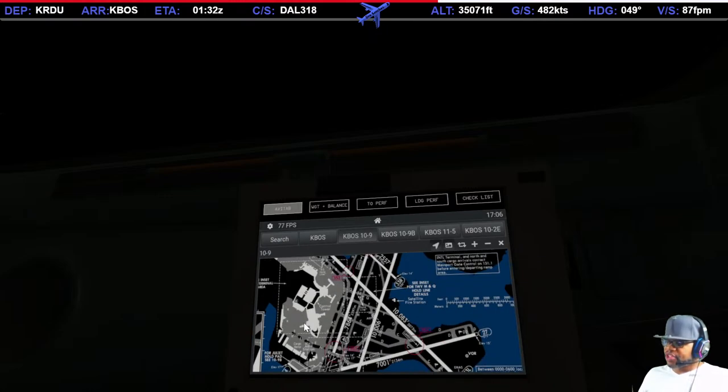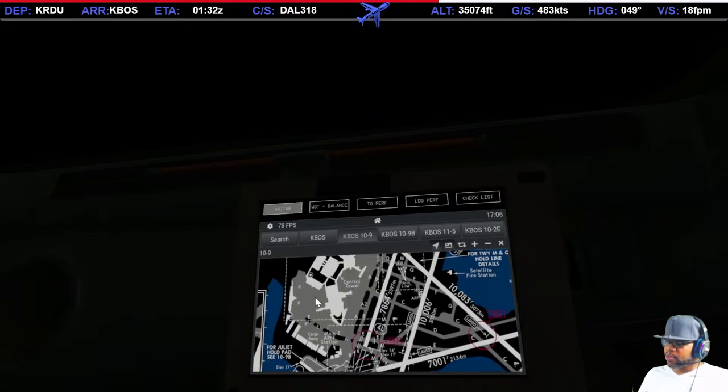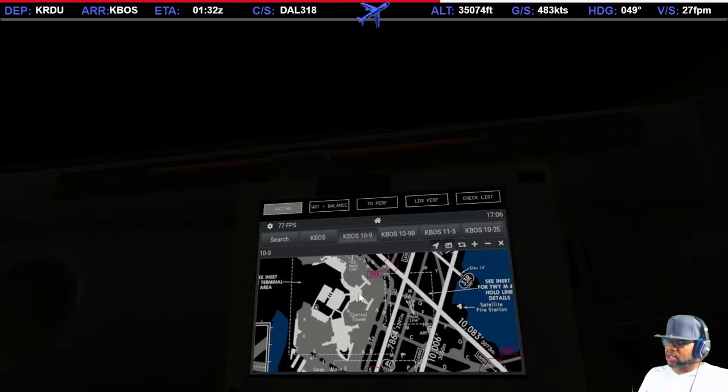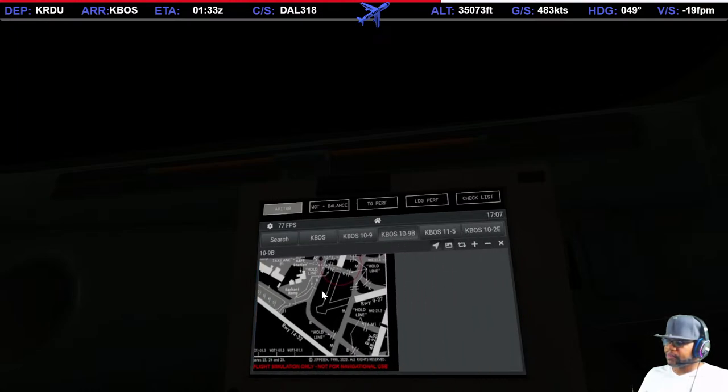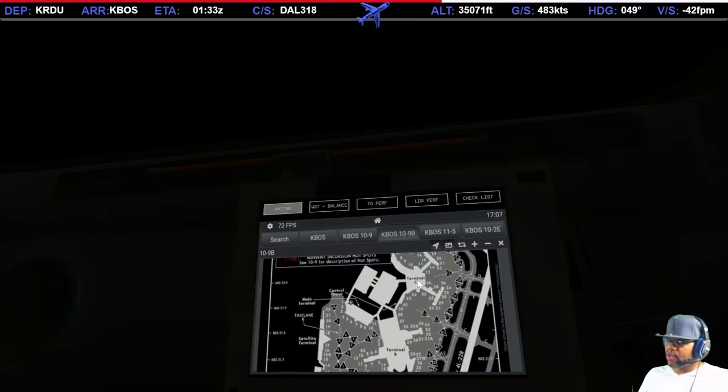We've already established that we need to park over here. We're supposed to be going Terminal A. So this is the Bravo Terminal. This is, I believe, the Charlie Terminal. Or let's go take a look at this. Okay, yeah, there's Bravo, there's Charlie.